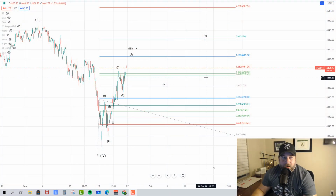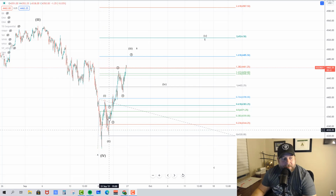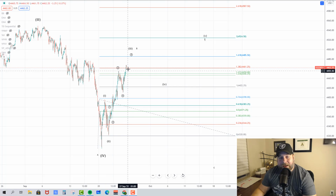Okay, guys, so here we are on the 1-hour futures chart. And you can see we had our low last Monday, I believe, and then we got wave 1 up, wave 2 down, and then we got 1, 2, 3, 4, and now we're going in wave 5 of 3 up here, okay? And it's following the path perfectly. It came down to 4410 here. We kind of wanted it to come down to the 764, but that's okay. Shallow pullbacks have been kind of the theme in this market.